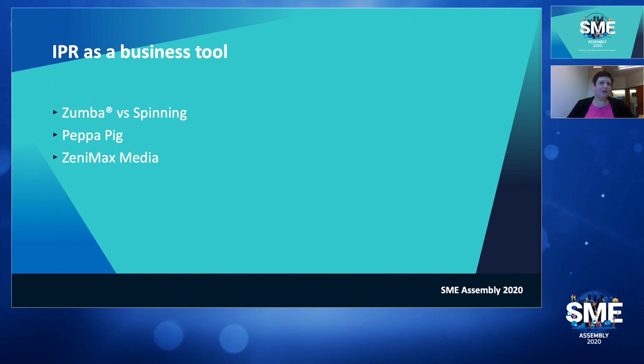And I'm not sure if you're familiar with these types of exercising, but Zumba is a training concept based on dancing. And spinning is an exercise form where you do indoor cycling. And the difference between the 2 from an IPR perspective is actually how they are protected and how they can be used through the protection, how the IPR helps building the business model.